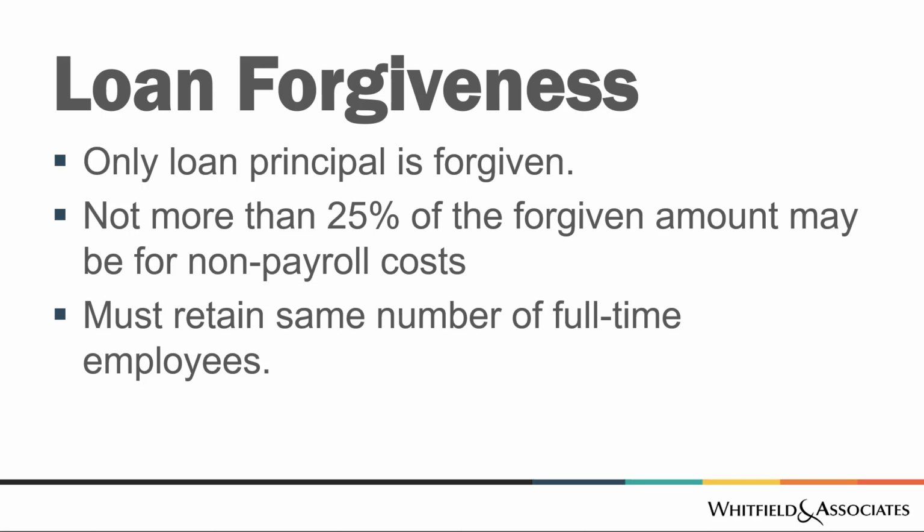Not more than 25% of the forgiven amount may be for non-payroll costs. So it's not like you can take all this money and use it for something other than payroll. They want the majority of it, at least 75% of it, to go toward payroll costs. You also must retain the same number of full-time employees. If you reduce your full-time employee count, then only a percentage of the loan could be forgiven.